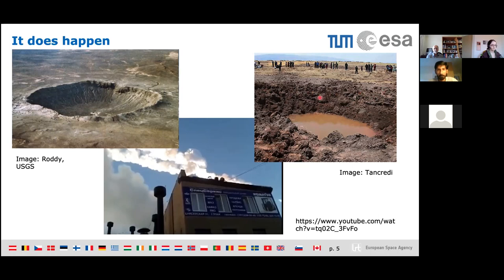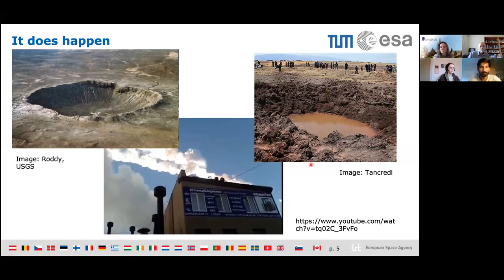So no problem, but just visualize that this hits somewhere in the middle of London. Well, you would want to know before this comes and at least evacuate the people or do something else about it, right? And that's exactly what we're trying to do in our Planetary Defence Office. And the lower image here, this is the so-called Chelyabinsk event that happened in February 2013.